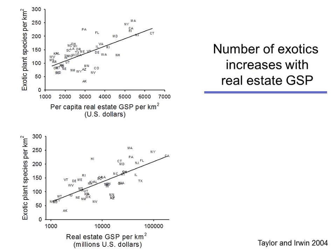And so first of all, looking at the bottom graph, if we look at the total real estate, and I converted it to GSP, this is gross state product, on a per kilometer squared basis as a function of the number of exotic plants, we see a positive relationship. And then if we divide this by the state population size and look at the per capita real estate GSP, we now also see a positive relationship. So suggesting that the number of exotic plants increases as you increase your real estate GSP. So we have a little bit of predictive power here.